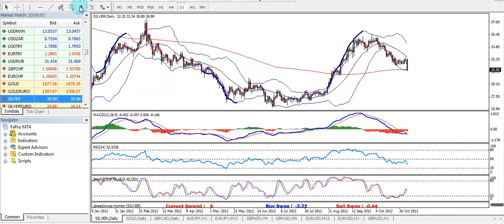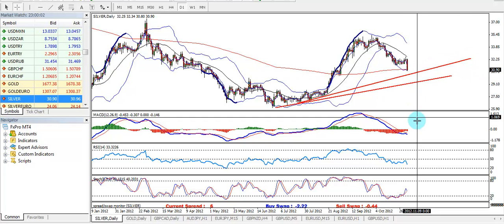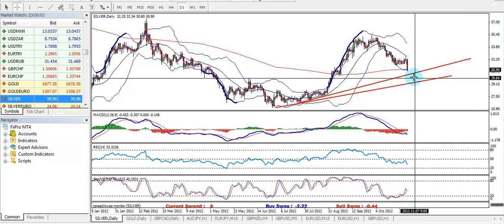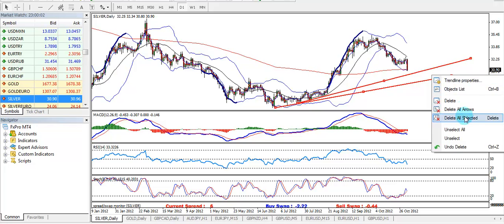Silver, same story. There is a trend line meeting us right here. That's the bottom, and we have one higher. That's here. 200 moving average, support range, continuing divergence which is going to be created on a daily chart. RSI which could go and come to extreme. A very bullish scenario is being built for the silver.